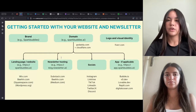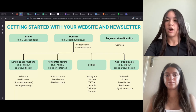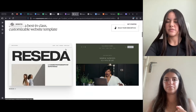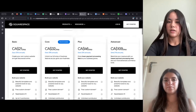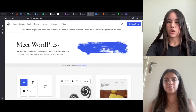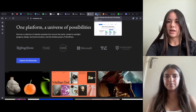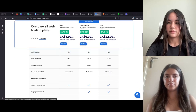Yeah. And then there are other platforms too, such as Squarespace and WordPress. However, they are not as good now that new platforms have come out. So this is Squarespace. They're not as effective, but it's also template based. And for the pricing, it's a bit more expensive, so you can't really start for free. And for WordPress, this is the layout. And for the pricing of WordPress, this is the comparison.